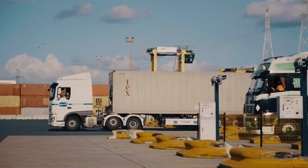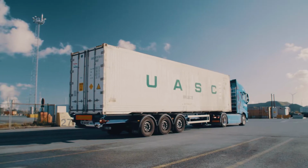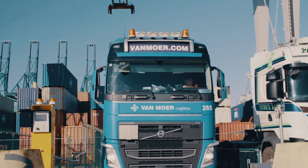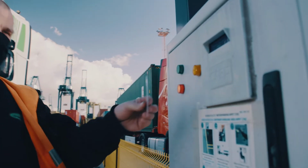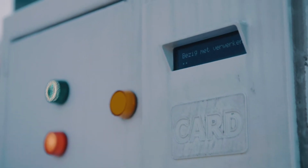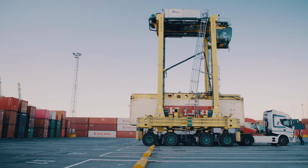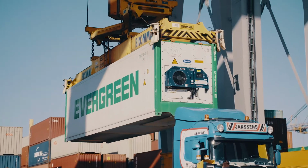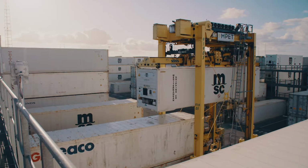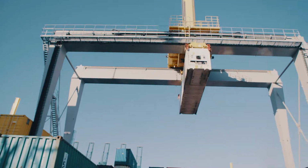Once inside one of the heavily secured container terminals, the driver parks the truck. They release the twist locks and unplug the power of the cooling unit. After indicating that the container is ready for pickup, a straddle carrier or automated stacking crane immediately takes the container from the truck chassis and moves it to a dedicated stacking zone on the terminal yard.